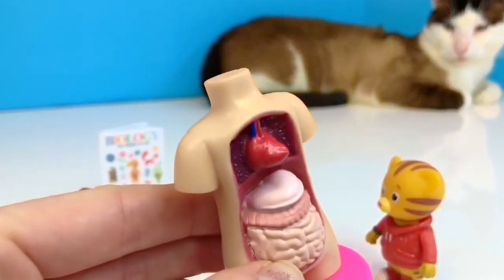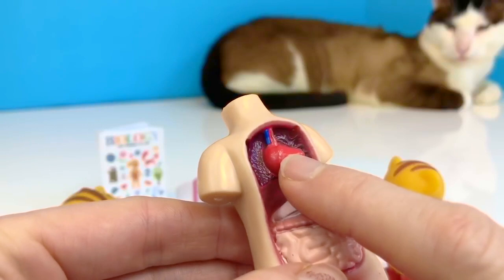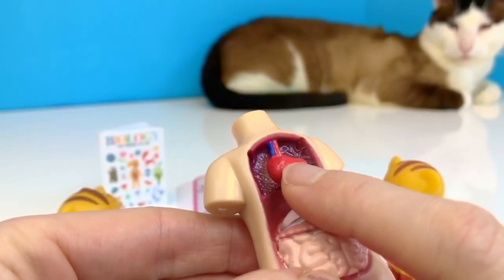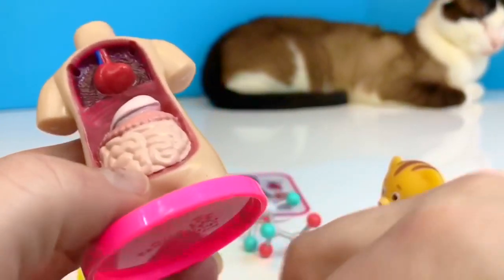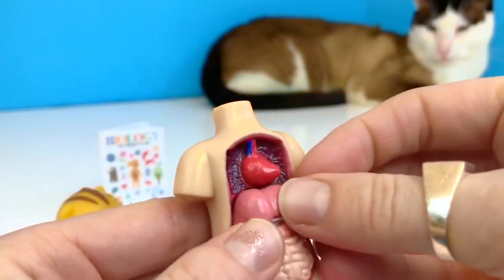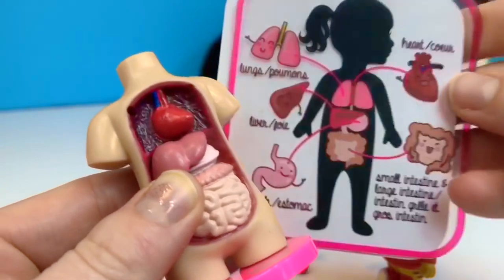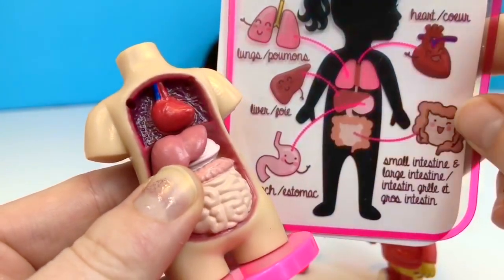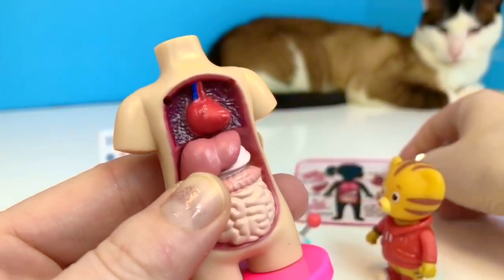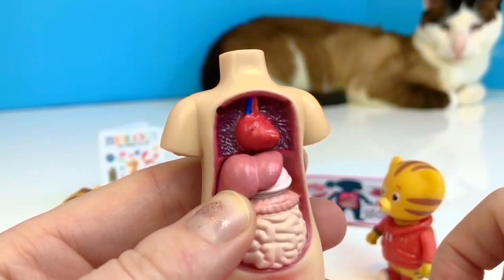Now this is the heart, and the heart has red blood and blue blood. And blue blood doesn't have oxygen in it. Red blood does. The heart pumps blood throughout our whole body. Now this is the liver. It removes toxins from our body using vitamin K. And in order to get vitamin K, we need to eat greens like kale, spinach, and lettuce.